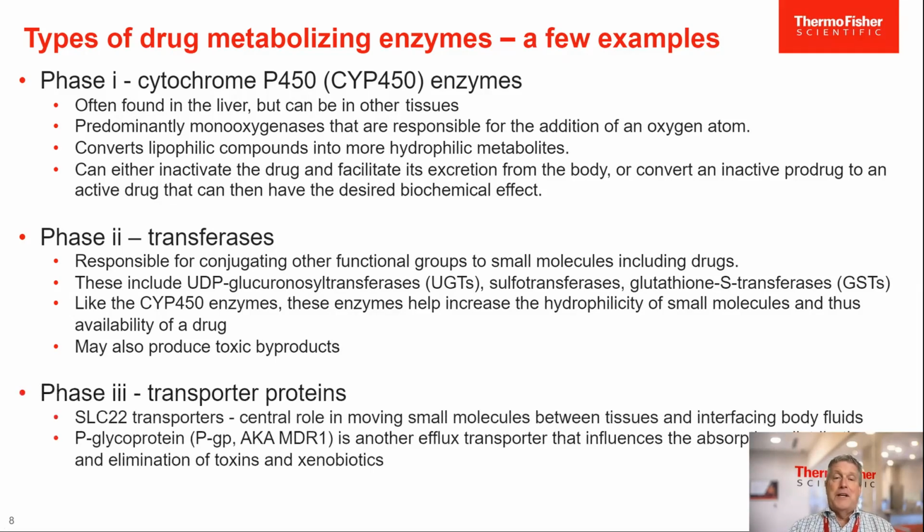Finally, phase 3 drug metabolizing enzymes are often transporter proteins. These include the SLC22 transporters, which are involved in moving small molecules between tissues and interfacing with body fluids. And there's the P-glycoprotein, which is also known as the multiple drug resistance protein. It's an efflux transporter that influences the absorption, distribution, and elimination of toxins and xenobiotics. So these different families of drug metabolizing enzymes play an important role in deciding how drugs are metabolized in the body once they're given.